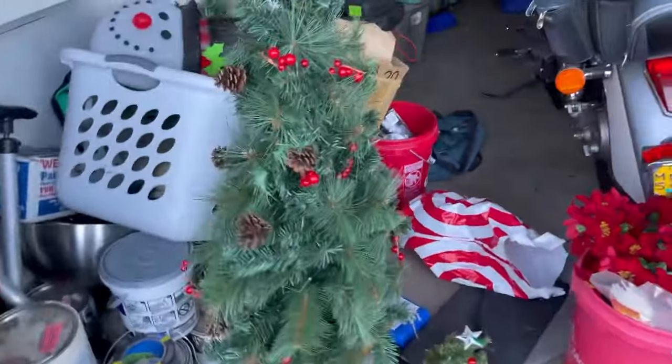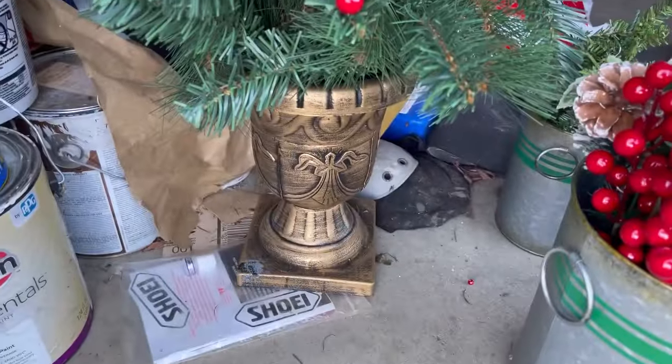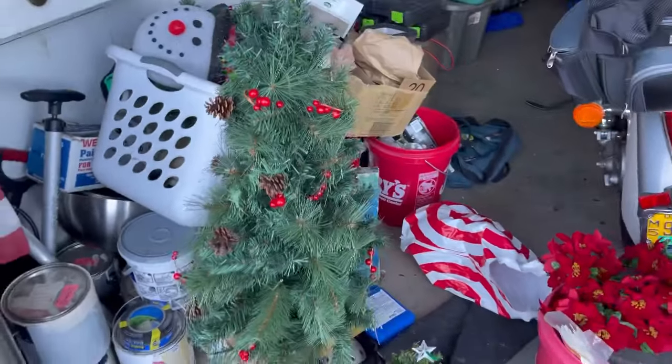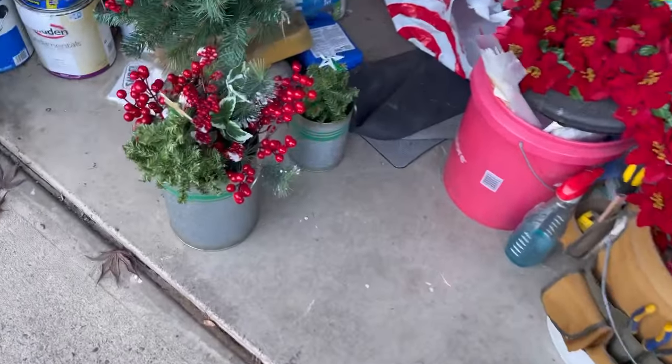So this one actually was a set of two. You can see it's in a little gold pot. I got those off Amazon a couple years ago and one of them broke, so I'm down to one. And then I wanted to show you these.